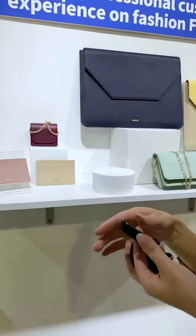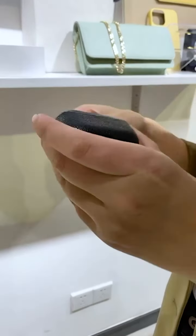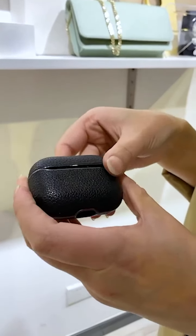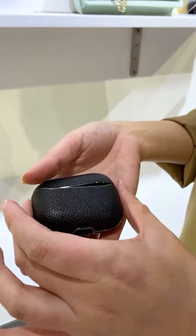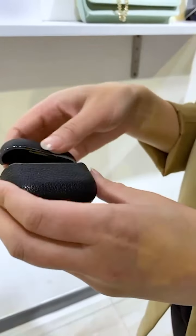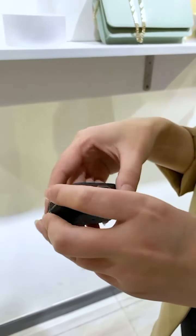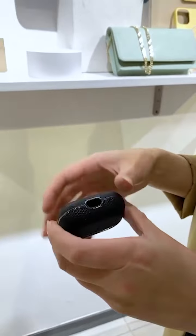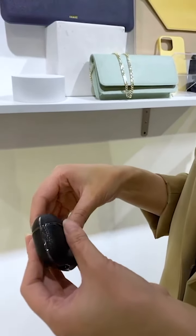And this is a PU covered AirPod case. It's a very simple one, but it looks like a real letter, like literary feelings. And this metal is a gun color. This is really matching to the black color material. And on the bottom, we have the hole, and you can charge without taking out your AirPod case.